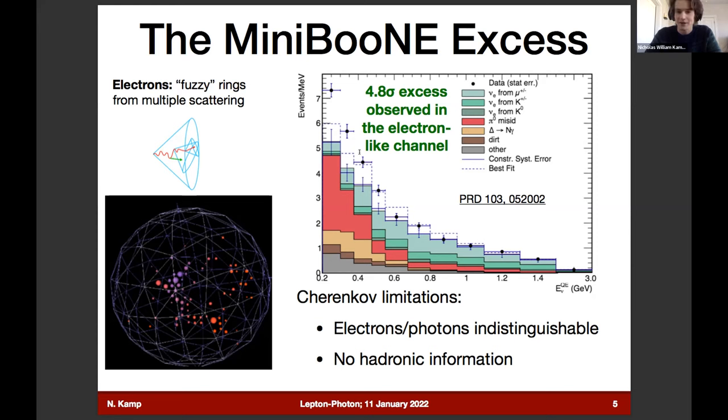So keeping this in mind, I show here at the top the latest results on the MiniBooNE excess from the collaboration. It now stands as a 4.8 sigma excess above the predicted Standard Model background in the electron-like channel, as you can see by the data points here. The Standard Model prediction is shown in the stacked histogram, where the green contribution here comes from intrinsic electron neutrinos in the Booster Neutrino Beam that will undergo charged current scattering and create an electron. But you can also see toward the lower energies an increase in misidentified photon backgrounds, and the largest of these being the pi-naught misidentification shown in red.